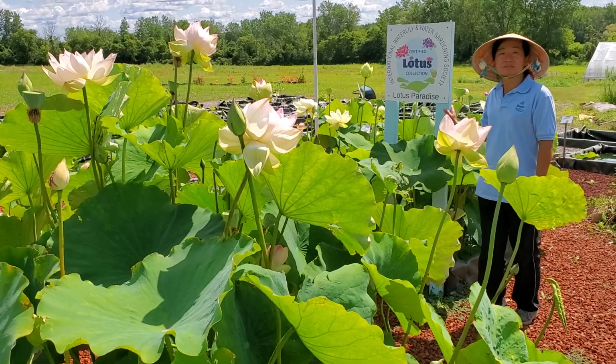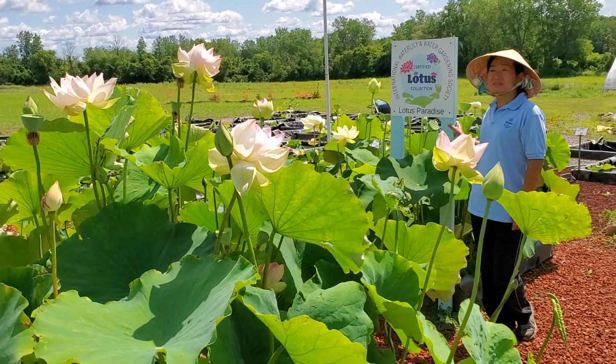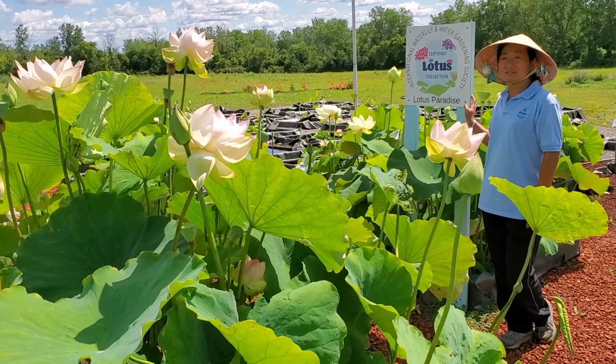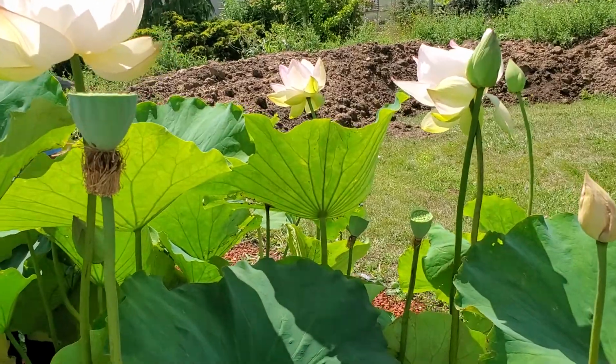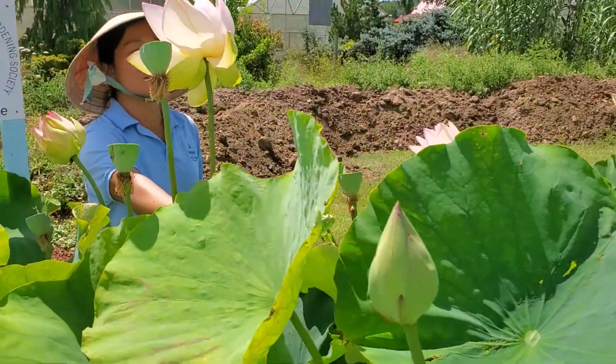Welcome to part 2 of our videos here, walking through Lotus Paradise at Bergen Water Gardens. This is August 2019, and the lotus here are producing quite a storm. As you can see, the guy here in front of me, this is Dancing Concubine. Yes, and you can see it's quite tall.